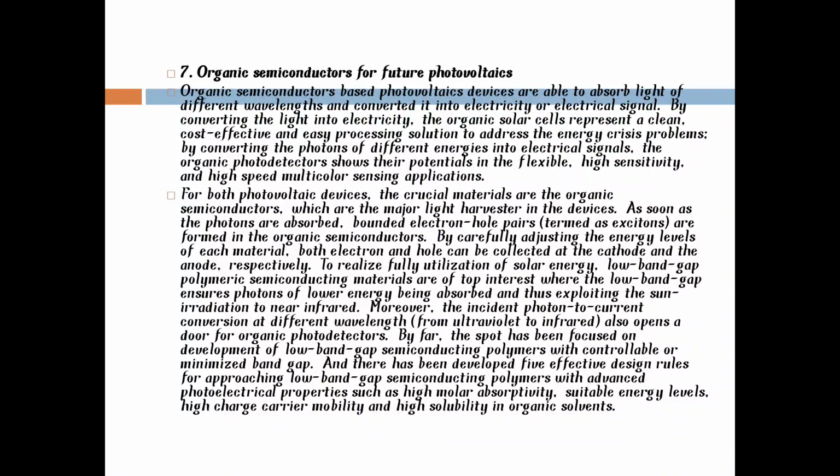For both photovoltaic devices, the crucial materials are the organic semiconductors, which are the major light harvesters in the devices. As soon as the photons are absorbed, bound electron-hole pairs are formed in the organic semiconductors. By carefully adjusting the energy levels of each material, both the electron and hole can be collected at the cathode and the anode respectively to realize full utilization of solar energy.